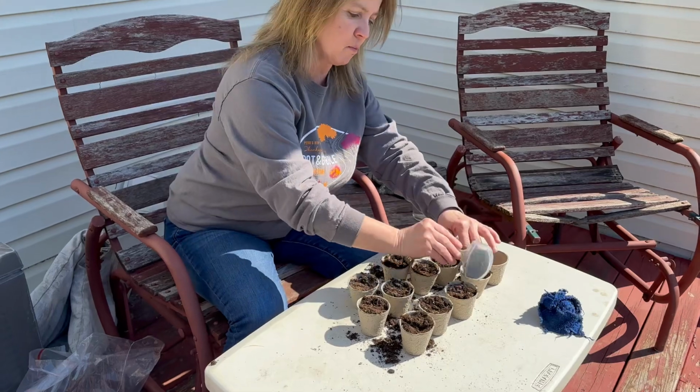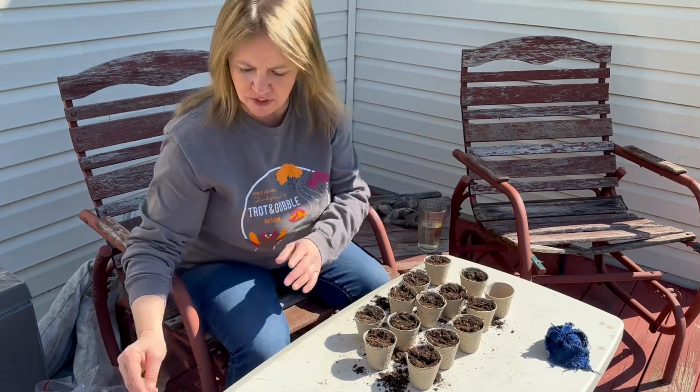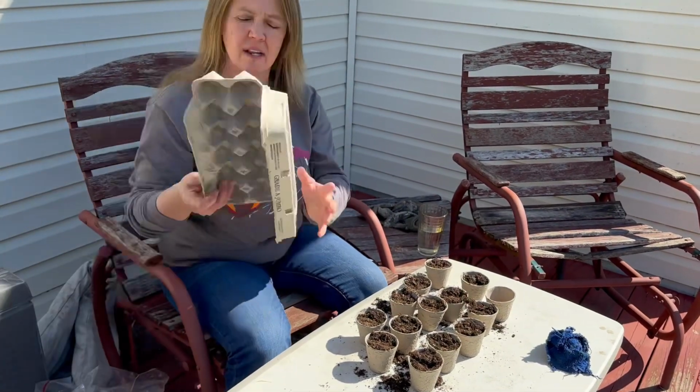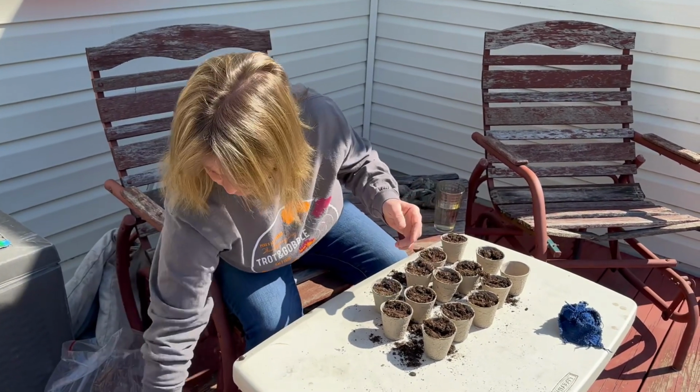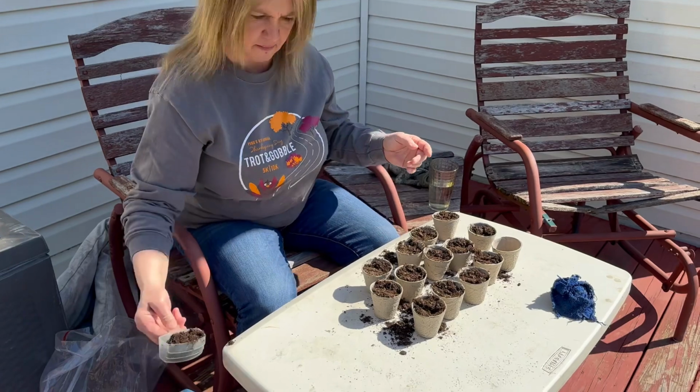I think I have a lot more seeds than I do these little cups, but that's okay because I also have a lot of these egg cartons, and I'm gonna use these in the same way I'm using these little cups here.